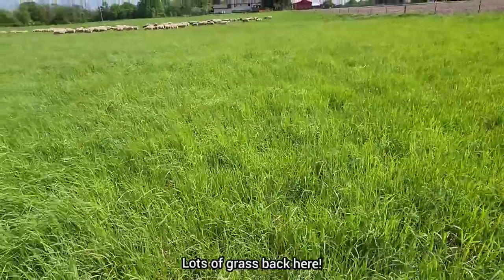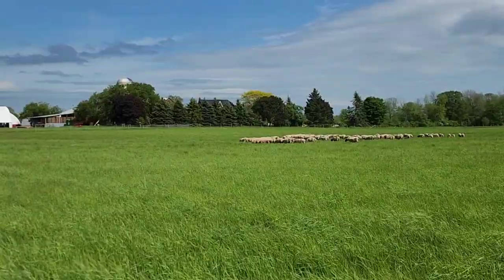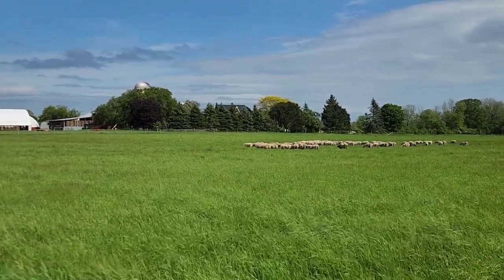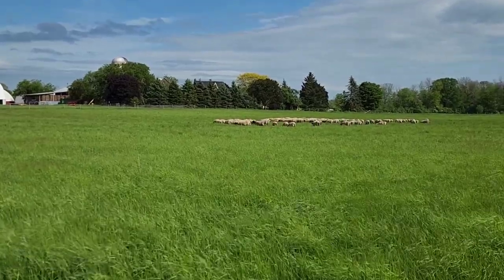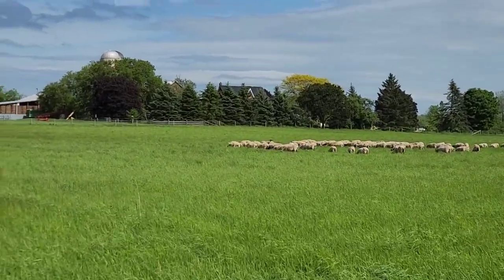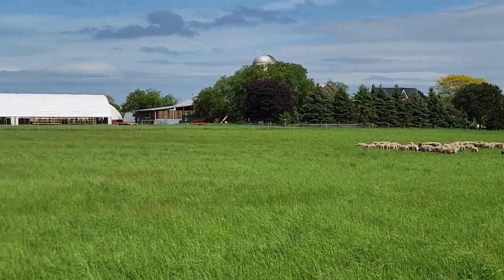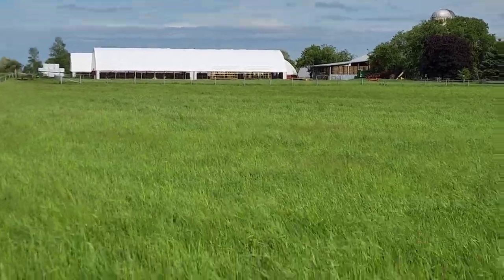Max, come here. Ben. Quite the wind today, so hopefully you can hear me, because often when the wind's blowing, there's quite a bit of feedback on the recording. They've all clustered up now because the dogs are here. We're at the other side of the field where there's plenty and plenty of grass.